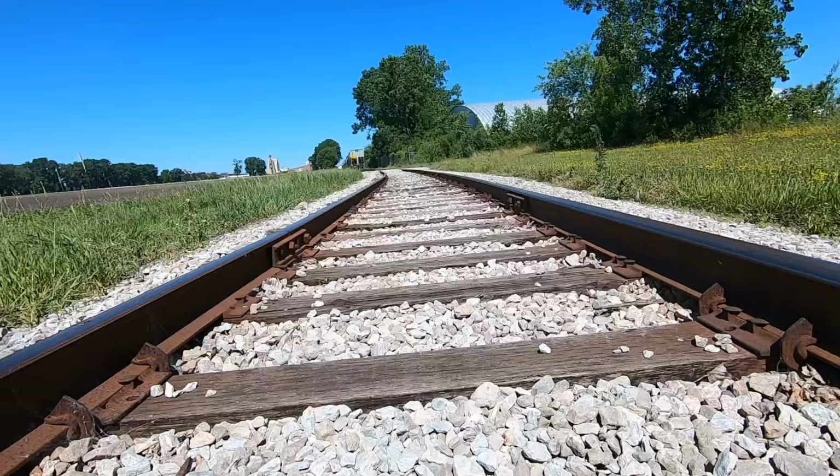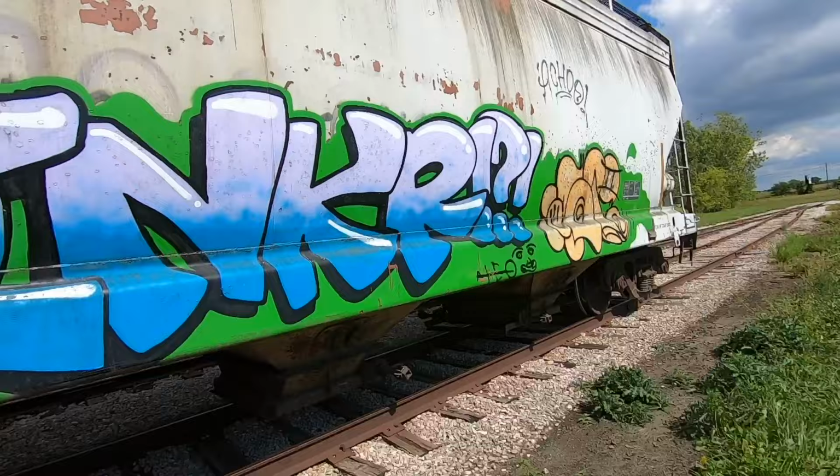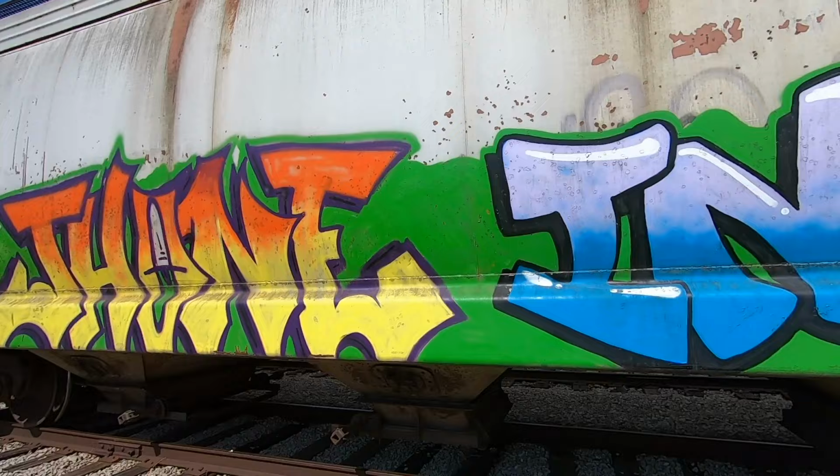We are back at the freight yard today. We're going to be taking a look at the tags, the throws, and the pieces, of course, on these sort of moving art galleries. It's great that all of you guys are here to take a look at them, because this really is one of the best ways to learn about the culture in graffiti.